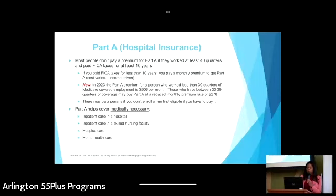So with Medicare, there are late enrollment penalties. The late enrollment penalties exist for the life of Medicare, for those who may not know. And Part A helps to cover things that are medically necessary, like inpatient care in a hospital, inpatient care in a SNF or skilled nursing facility, hospice care or home health care.